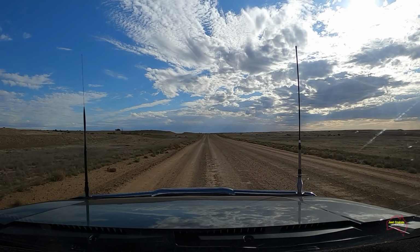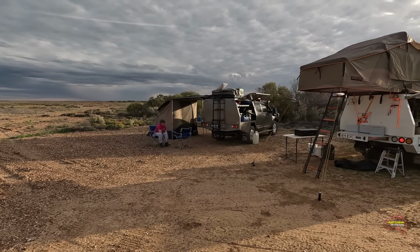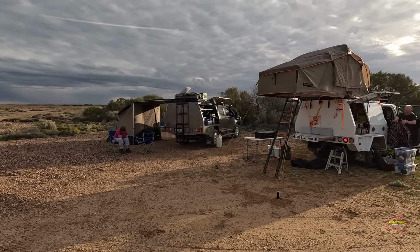In this early part of the trip, the roads were in very good condition. We're quite pleased with that. And before long, we were here set up for our first night's camp.